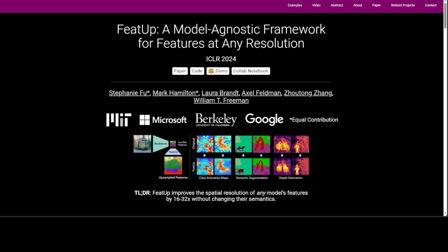It's not every day you see the names of Microsoft and Google on the same project. To top it off, we can also see that this new project, FeatUp, has also been collaborated with MIT, Berkeley, and equal contribution. If you ask in one line, this project improves the spatial resolution of any model's features by 16 to 32 times without changing their semantics. And that is not a small feat, and we will see how shortly.